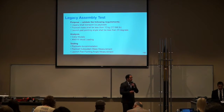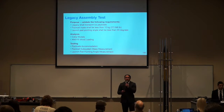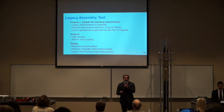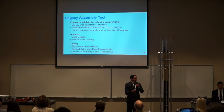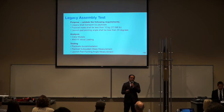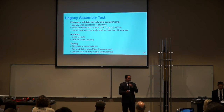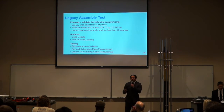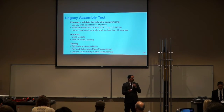So the first system test that the integration team performed was a Legacy assembly test. Its purpose was to experimentally validate the following three requirements: that Legacy shall transport 6 payloads, the payload mass shall be less than 10 kilograms, and lastly, the launch pad pointing angle measurement shall be less than 20 degrees from the vertical. To numerically validate these requirements, we looked at CATIA models and an ANSYS loading model for the launch pad. And then we split up the testing for the Legacy assembly test into 3 different parts: the payload's accommodation, the payload subsystem mass measurement, and lastly, the launch pad pointing angle measurement.